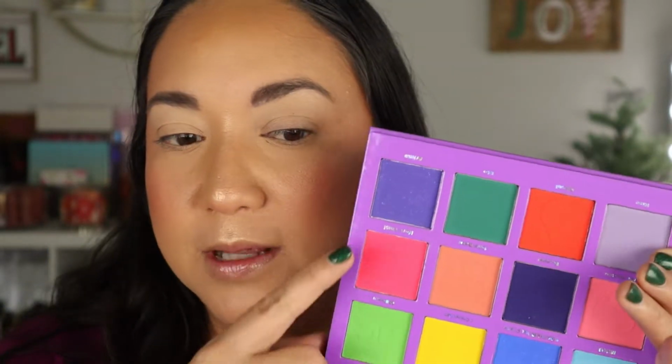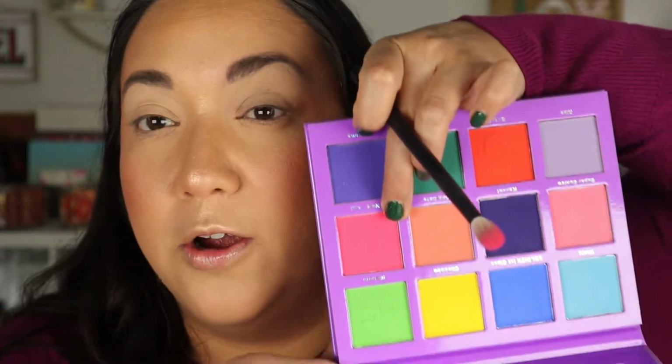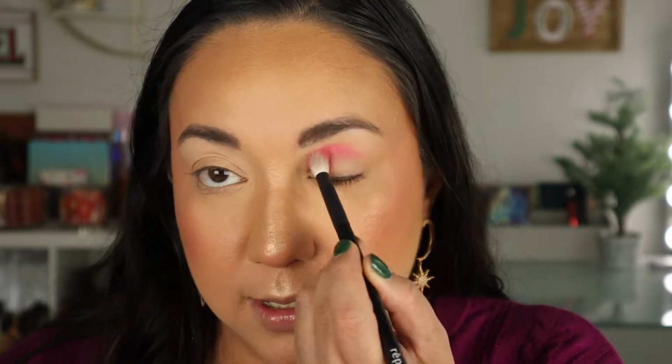So I think I want to do something like green and pink. I don't know, maybe something yellow in the inner corner. So I'm going to go into Nerf this. It's a watermelon-y pink shade, and I'm going to use that through the crease. I'm using the Refer 15 brush. And I'm just gonna use that as my transition.